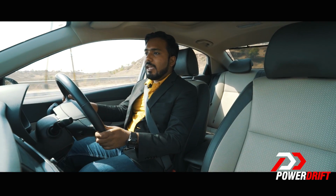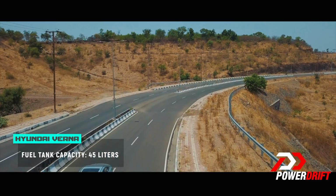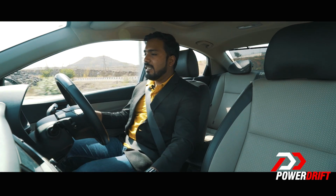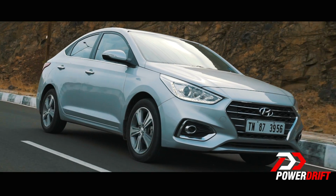First off, the engine is pretty punchy. There is a lot of mid and low range grunt, but over 4,000 RPM, there's a noticeable flat spot in the power band. When it comes to the gear shifts, starting with the lever, it is fairly precise and the stubby gear lever feels nice to hold. It's weighted pretty well, it gets the job done.